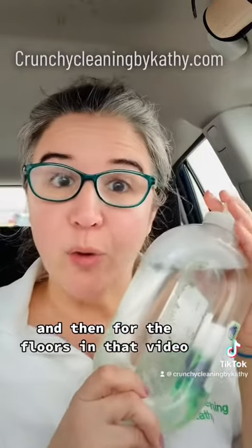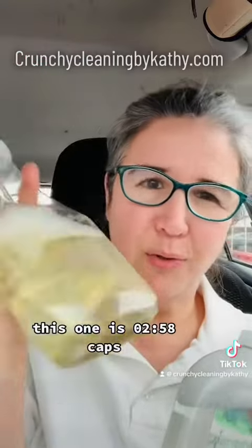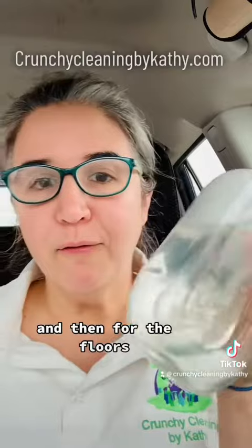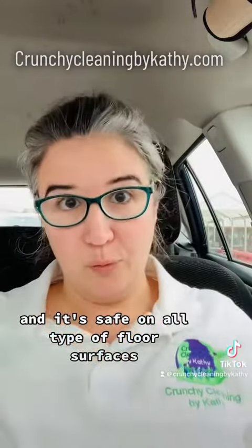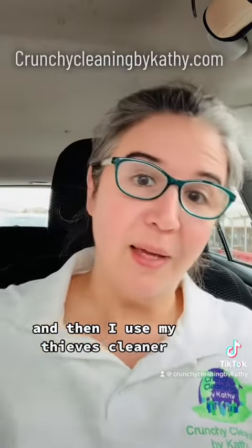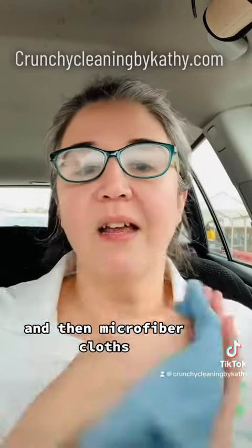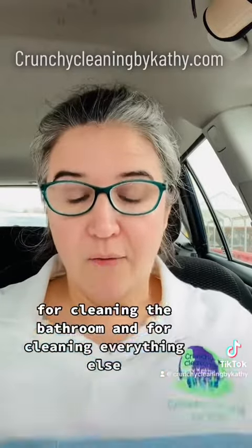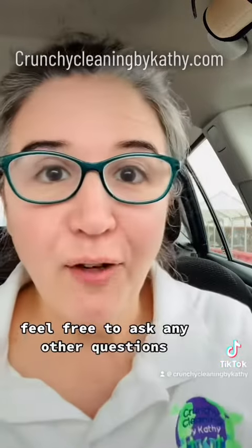And then for the floors in that video, I have thieves cleaner as well in here. This one is 2 to 3 caps. I made it really strong because I love the scent for cleaning. And then for the floors, it's usually just 1 cap, really diluted down with water, and it's safe on all type of floor surfaces. So that's how I get floors nice and clean. And then I use my thieves cleaner for cleaning bathrooms and all these other surfaces. And then microfiber cloths or glass and mirror cloths for cleaning the bathroom and for cleaning everything else. So hope that helps. Feel free to ask any other questions.